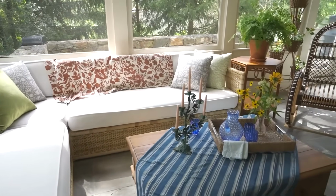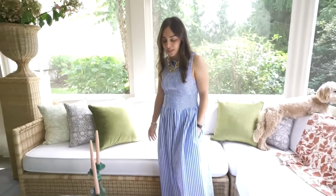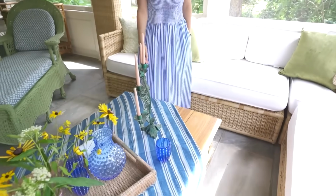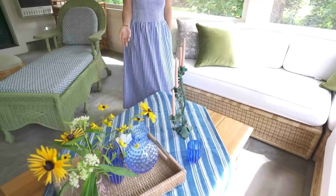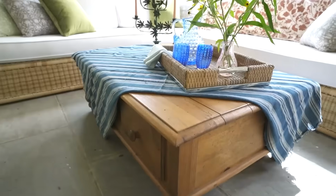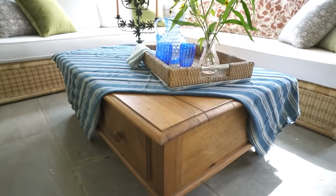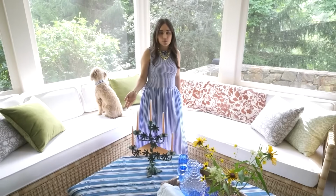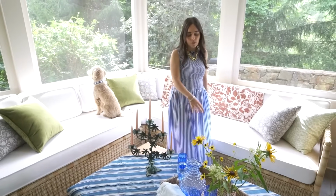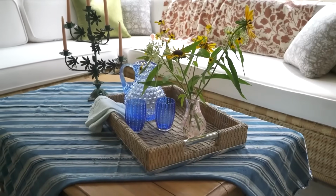This coffee table I love. It's actually from my in-laws. It was at their beach house for a long time, and when they sold it, they kind of had it in storage in their basement, and then they gave it to us, and it makes me happy to have something from a place that they loved so much in our house. We'll have friends over for drinks down here sometimes, so I'll set out a tray and some glassware.